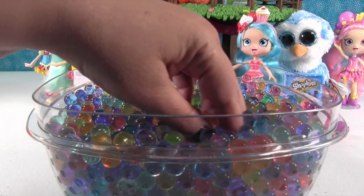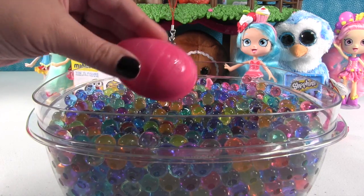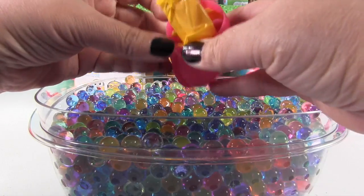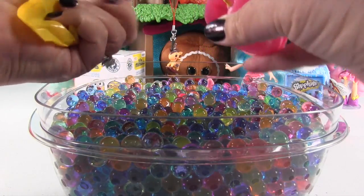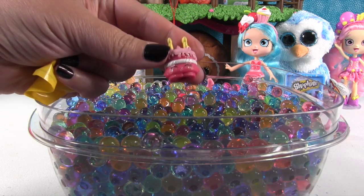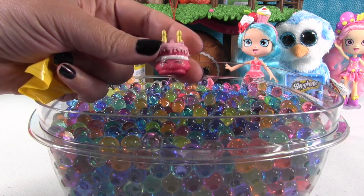Okay, I wonder if there's any other surprises hiding in our Orbeez. Let's see. Oh, here's one. Another egg. Oh, this one doesn't make any noise at all. Because it's empty. Ah! More Shopkins! Oh, awesome! And we have Wishes, the cute little birthday cake. This is an awesome Shopkin. I love the pink Wishes.